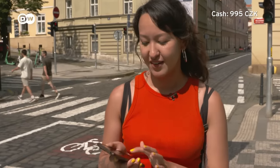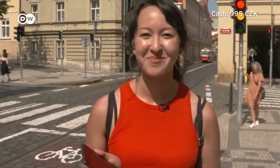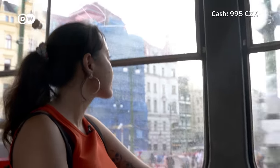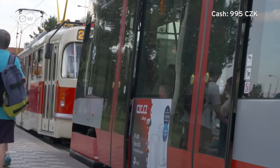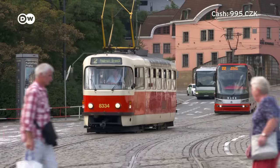So now I want to take the tram to get closer to the Prague Castle area. So I'm going to activate that 24-hour ticket. And activation takes about 2 minutes, so keep that in mind before boarding anything. This year, leisure magazine Time Out ranked Prague as having the second best transport system in the world. It's convenient and spectacular. For example, trams ride along the Vltava River, giving you pretty impressive views.